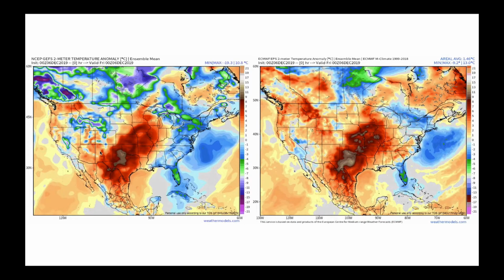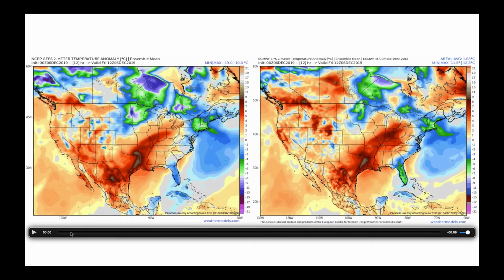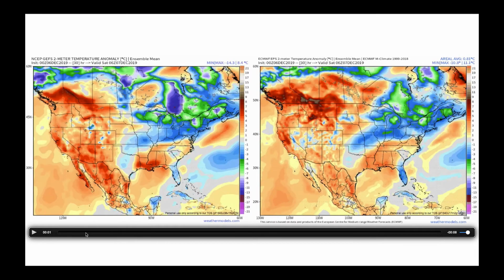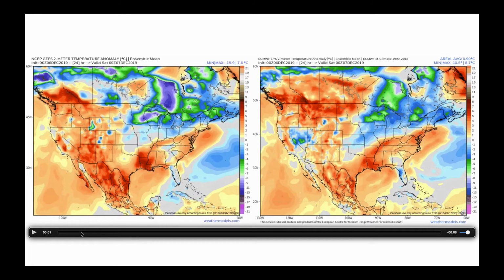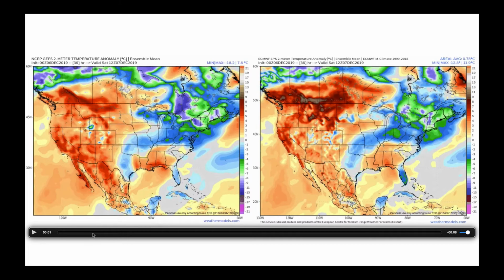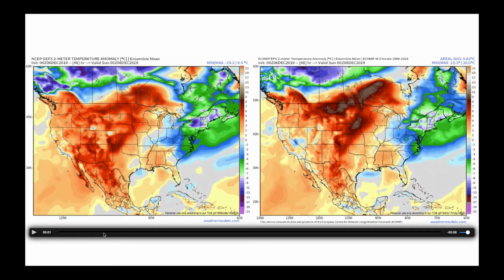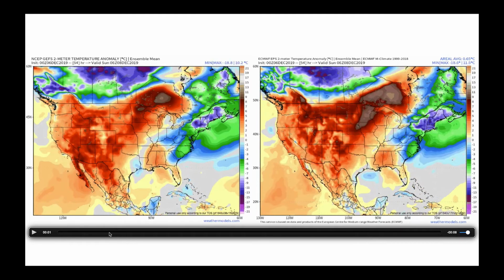Over here on the left, GFS, now we're looking at the ensemble temperature anomalies. And on the right, it is the European ensemble temperature anomalies. Pausing this again, taking a look here, this is Friday morning, Friday afternoon, Friday evening. So our little system sneaks through, and a little bit of cold air comes in behind it with both models. But it's the weekend we have to talk about. This is Saturday morning, temperature anomalies, differences from normal. Look at what happens on Saturday afternoon, Saturday evening, into Sunday morning.